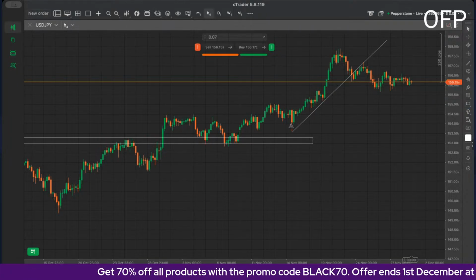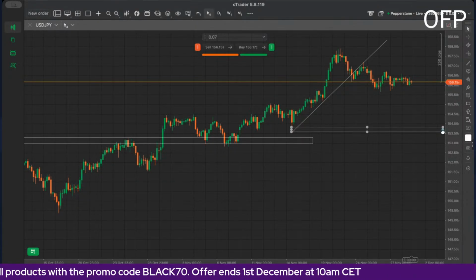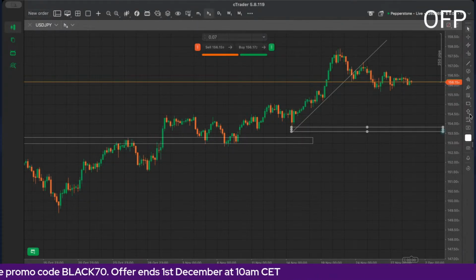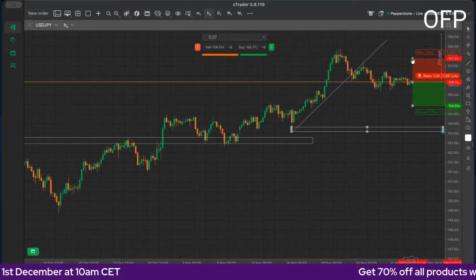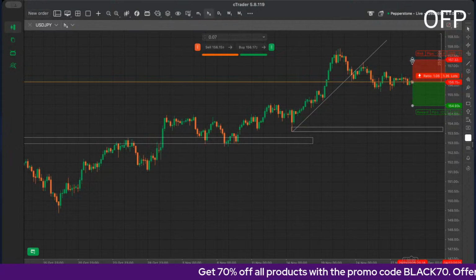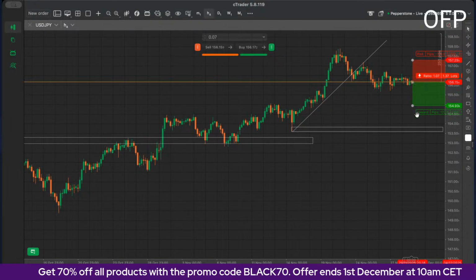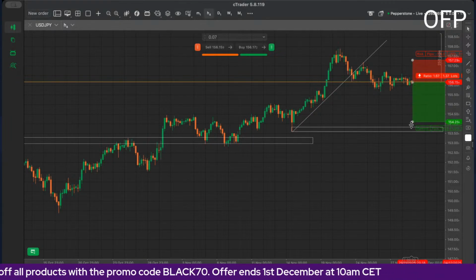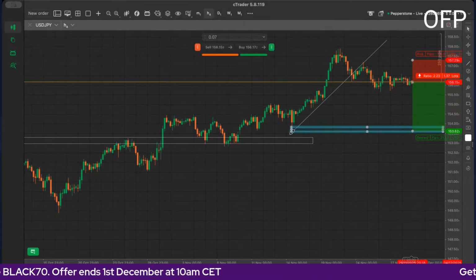So we could be coming all the way down here around the 153.500 area. So this is where we could be coming down to, and this would mean there could be a sell opportunity with a high stop loss right here, probably around 157.300, and aiming all the way down here to encompass the previous support level right there.